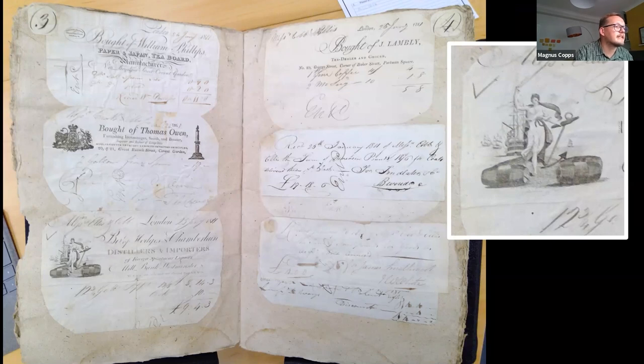Hedges and Chamberlain, the distillers and importers who have issued the bill, you can see on the bottom lower left-hand corner of the book here. They are using this picture of a kind of Fortuna or Britannia type woman, which I've pulled out in the inset, rather blurrily, I'm afraid, with ships heading out to sea and barrels at her feet. Already at this point in the supply chain, as it were, before we even reach the consumer, just between the publican and the distiller, we can see symbols of empire being invoked here.